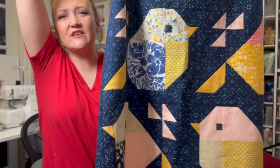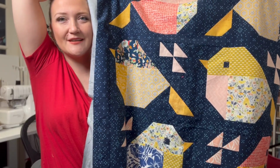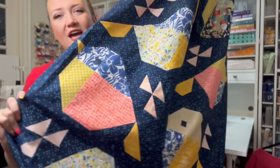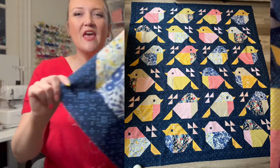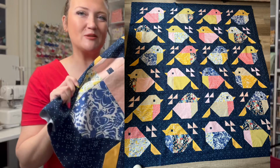And then the rest of these are all from my stash. Honestly, most of them I have no idea where they are from and how long I've had them. I've probably had some of these for years. But for 2 days, we sat and sewed and chatted and had lunch, and it was so nice, and just made this quilt. So I got like 6 of my sparrows done.